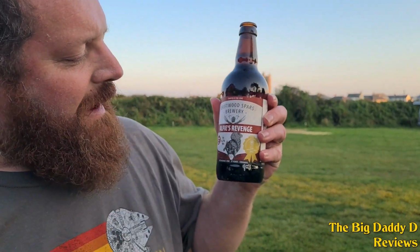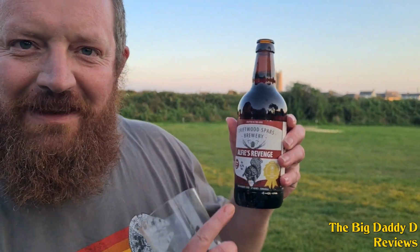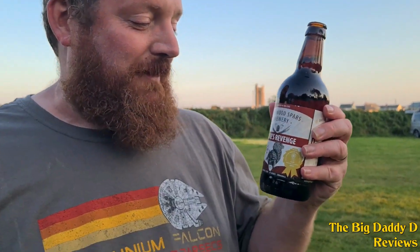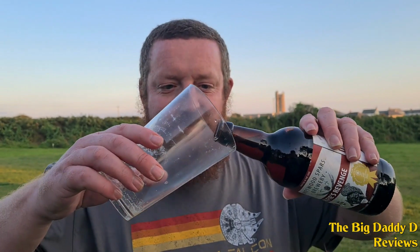We have Driftwood Spars Brewery, Alfie's Revenge. I'm guessing Alfie is this angry little squirrel here. Now, if you do a Google search for the best ales in Cornwall, this one normally pops up in quite a few searches. I was actually doing a bit of research on the way down to Cornwall to see which beers were considered to be the best. It's actually won a few awards as well, which is always a good thing. It's a strong, tasty red beer according to the packaging, so let's get it in a glass and see what it looks like.